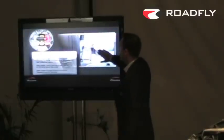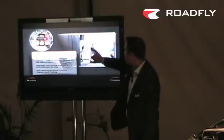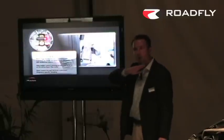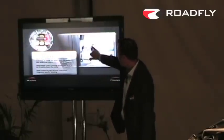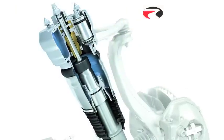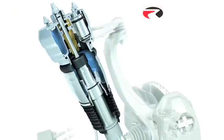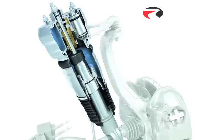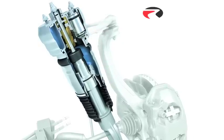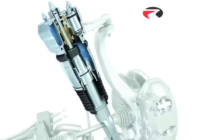So let me start with the adaptive air suspension. For example, if you go normally in a comfort mode, this is the integrated air volume, and you have this big amount of air. And if you push the sports button, there's a little valve in between that shuts off the upper part of the air volume. So you just have this lower air volume, and lower air volume of course means stiffer suspension.